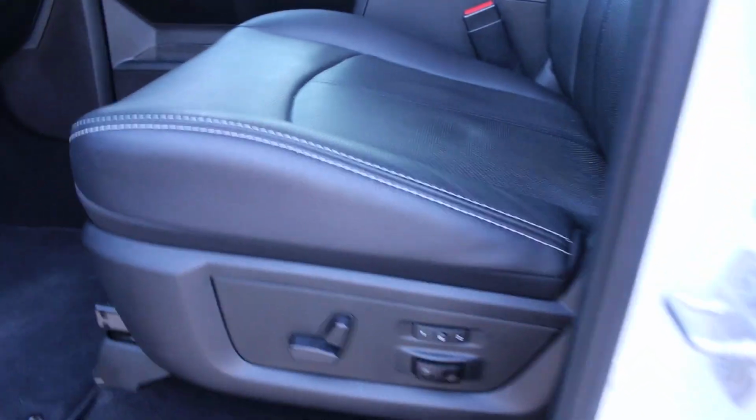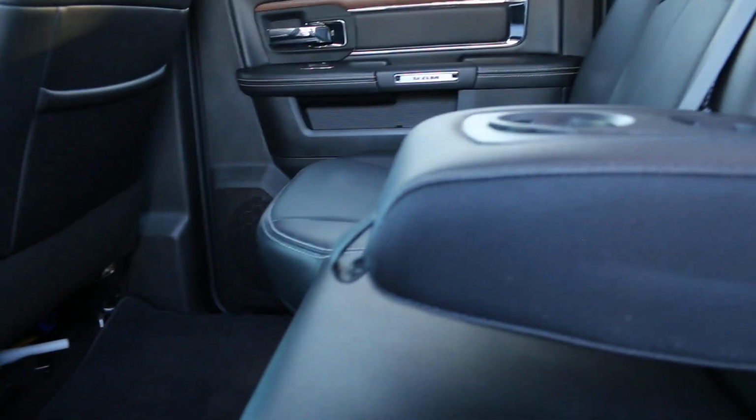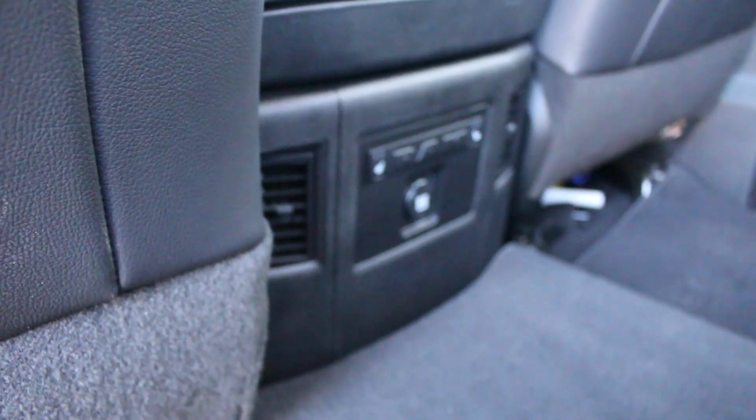Beautiful door panels. Non-smoker, no pets. Basically a one-owner truck, and just never been off-road. You can see back here how clean it is. It's got a sliding rear window, the fold-down armrest, drink holders there, and a little plug-in. Looks like a 12 volt DC, so you can plug in a little laptop.